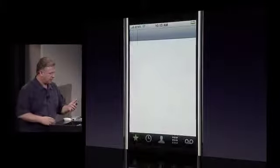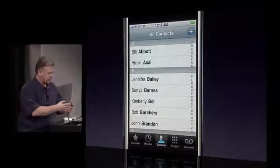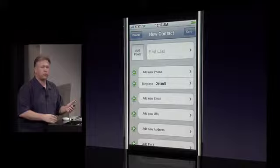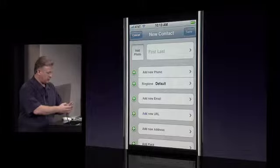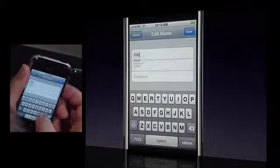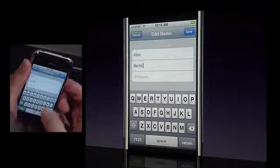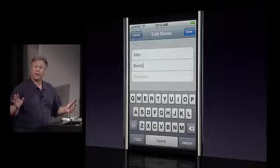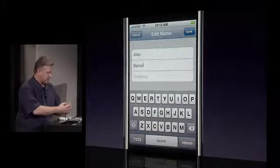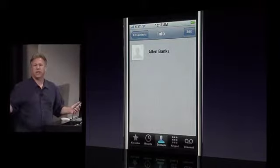So let's go back into the phone application. So imagine I'm out on a business trip and I meet a new contact. So I'm going to hit the plus sign to create a new contact card here. Let me just type in a name. Alan Banks. For those of you who have never used typing on an iPhone and wondered how it is, it's awesome. Let me save that. So now I've just created a new contact, Alan Banks.